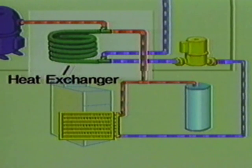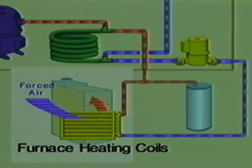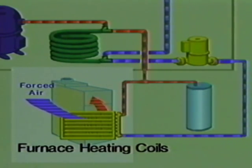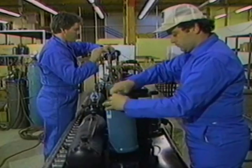The hot gas is passed to a heat exchanger, and the heat is transferred to water. The water comes out of the heat exchanger at 138 degrees, still hotter than the water in a normal hot water heater. Let's look at the system in detail. The technology is simple and dependable.